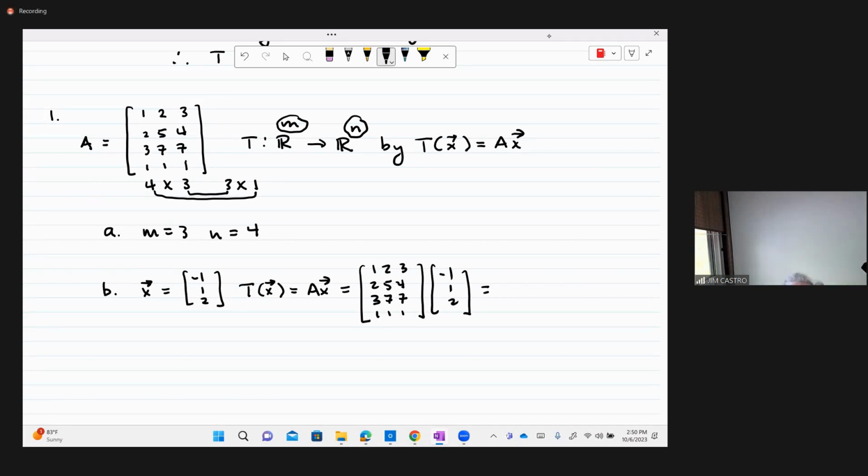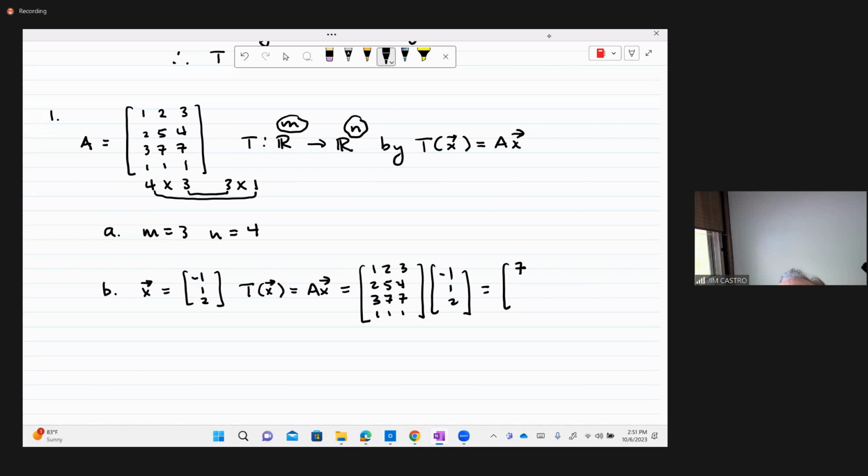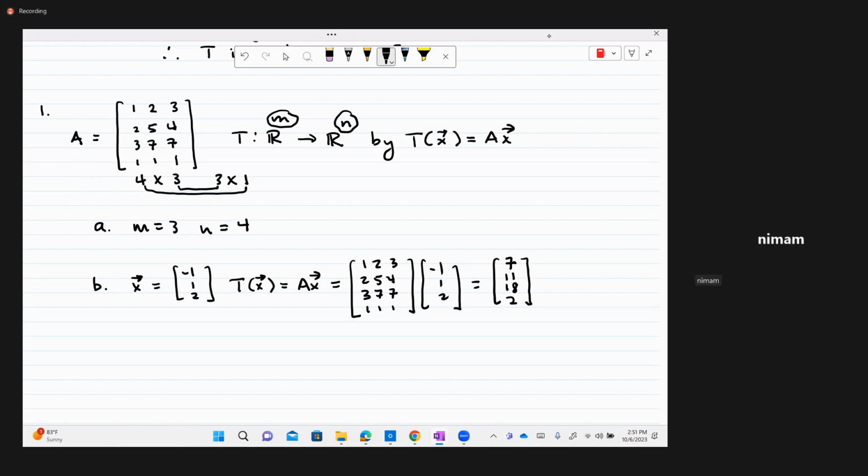Okay, so we have to do 4 dot products. So we have 2 plus 6 minus 1. 2 plus 6 is 8, minus 1 is 7. Let's see, we have 5 plus 8, 13, minus 2 is 11. Sorry about that. And then 3, 7, 7: that's 7, 21 minus 3 is 18. And 1, 1, 1: negative 1 plus 1 plus 2 is 2. That's all they're asking for in part B.